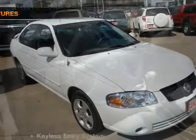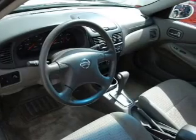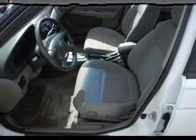And for your peace of mind, the following safety equipment is included: front ventilated disc brakes, passenger airbag, independent suspension. Let us put you in the driver's seat today.